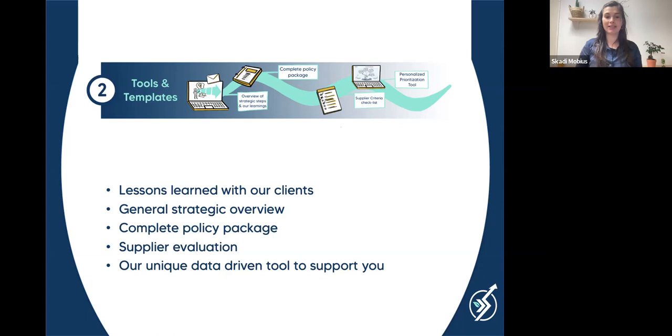Then you have a supplier evaluation, the criteria list I just talked about, so that you can, for example, send it out and check whether your suppliers are sustainable or not, and where they are standing, so that you have proper engagement. These also give you extra points on the impact assessment. And then you will also get our unique data-driven tool to support you in your process of getting more points, so that you have an overview with all the prioritizations. I will dive into that after the next step.